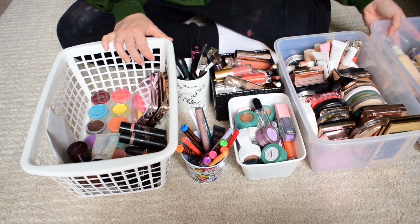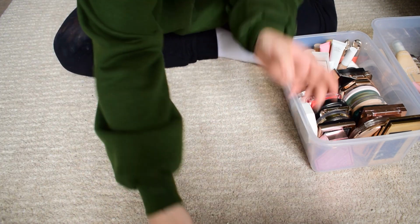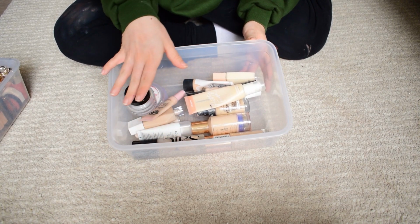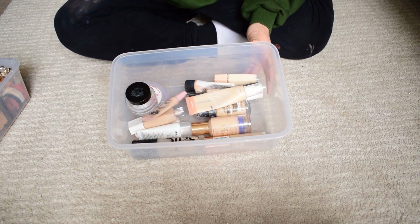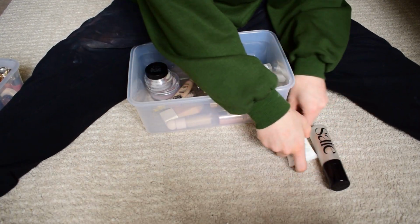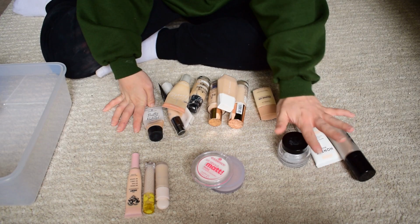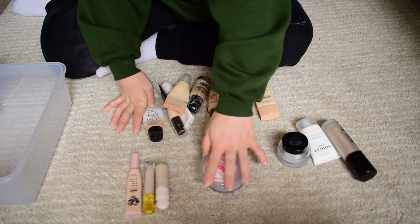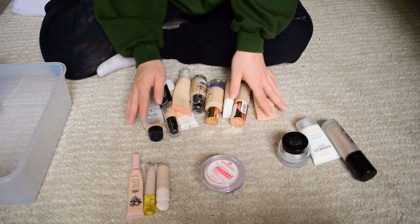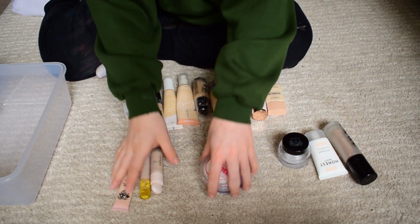So I'm gonna start with this basket right here. In this basket I have my primers, even though I don't have a lot of them. I have foundations, concealers, powders. Here we have primers, these are powders, these are my concealers, and these are my foundations. So obviously I have a lot more foundations than I would like. Let's just start with primers, shall we?